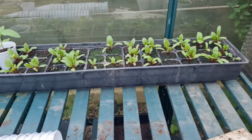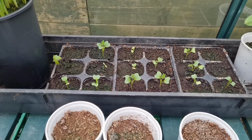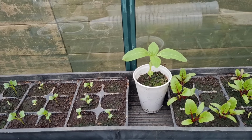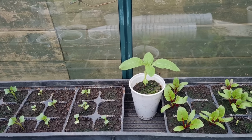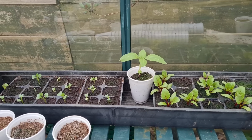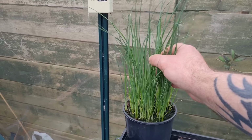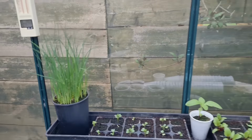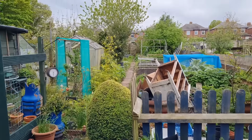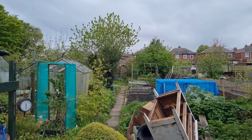Spot on. And these kale, in fact what I might do today is pot them on into bigger pots so they can stay in there until it's time to go out. That's a sunflower there, as you can see. That's the only one that came out of these 6, so I might sow some more of them, see what happens. These leeks are doing alright as well. Be nearly time for them to go out. Spot on. Right, I'll get these cuppas made, and I'll crack on. See you in a bit.